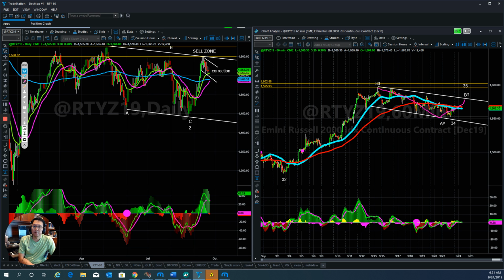If we don't, this one can be A, they put it to B, and then we hit C. As long as we are stuck in the parallel channel here, we have to trade in the range. So we have to look for the swing point, look for the swing point. That's how you trade. You have to get in and get out in the parallel channel here. All right, so that's for the Russell 2000.